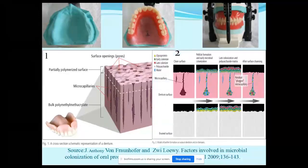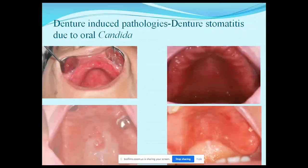This small denture, if I highlight one small area, is made of polymethacrylate, which is of two types: heat cure and self cure. Microscopically, there are many microcapillaries, channels and small pores, which later become the ideal niche for all the oral microbes to form colonization and later biofilm. And this biofilm, especially the Candida, makes a lot of difference to the oral mucosa. Those who are wearing it in the initial stages suffer a lot from erythema kind of pathology, generally called Candida-induced denture stomatitis.